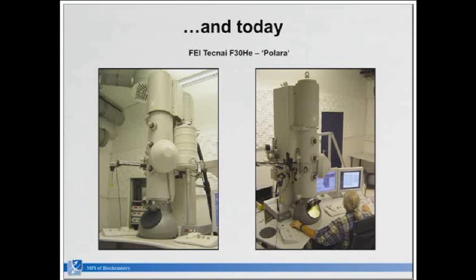However, this microscope first featured a stage where you had 6 samples to put into the microscope, and the transfer was done not via air, but via vacuum. So you can put in 6 samples at a time, and you transfer them in vacuum, which makes the approach to the microscope easier, because you have to breach at one point the vacuum of the microscope, and that's always the critical part where you get contamination.